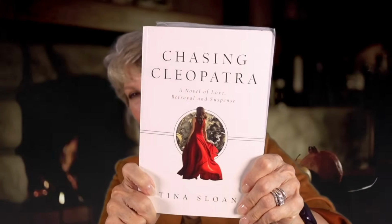So the first one is called Chasing Cleopatra. And this introduces the character to you, Cleopatra. And what I love about this book are all the viewpoints she tells the story from, Cleopatra and from all the other characters, good and bad. So you have to kind of keep track of whose perspective you're reading from. That's the only tip on that.